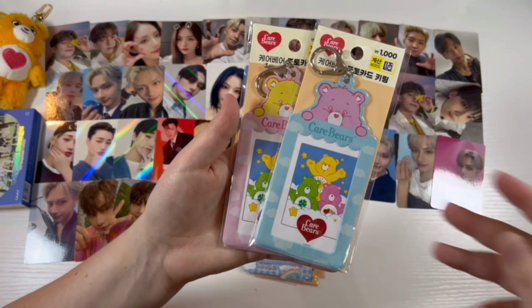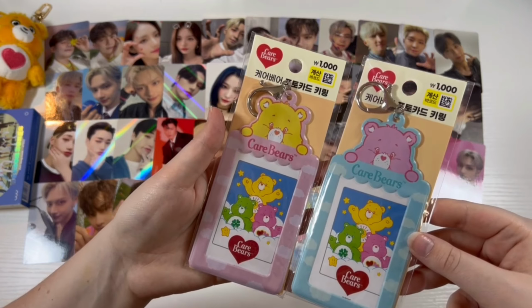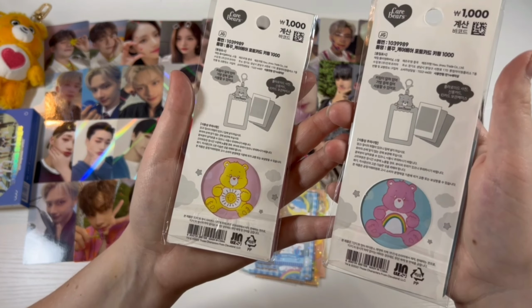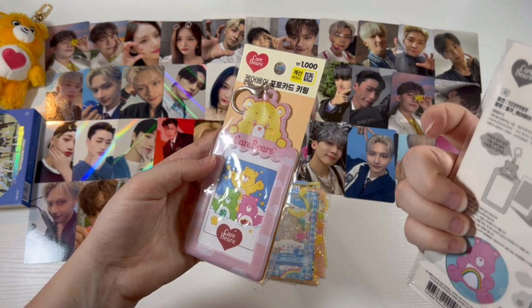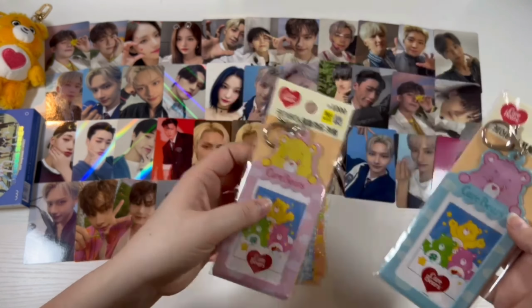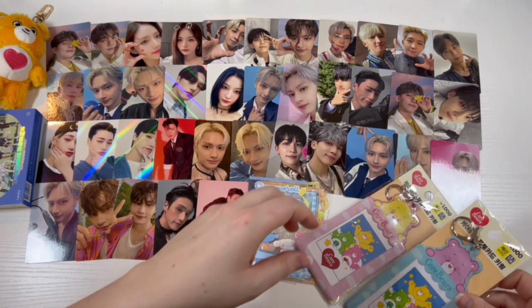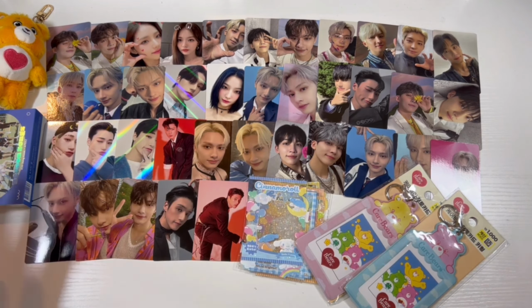But these are so cute. They're little photo card holders and they are Care Bear photo card holders. They're just so cute. I think one is Funshine Bear and I forget what the other one is, but they're just so cute. I had to buy them. There's a third one, but it's green and green is not really a color that I like.